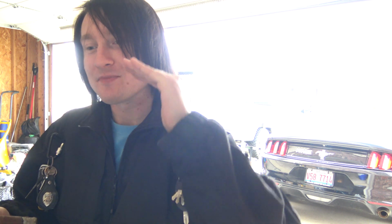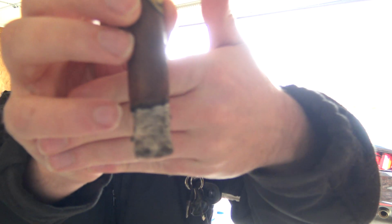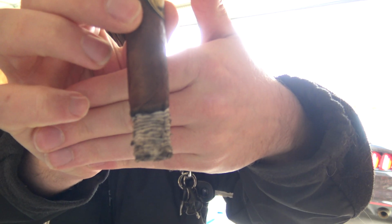It's rich. That big pepper blast from the first light has completely died down. And now it's more or less just a little bit of a hazelnut and a cocoa coming in through the retrohale with a little bit of that black pepper bite. And then those flavors carry on through the finish that ends in a little bit of a sweetness. Not bad. We're stacking dimes on the ash.